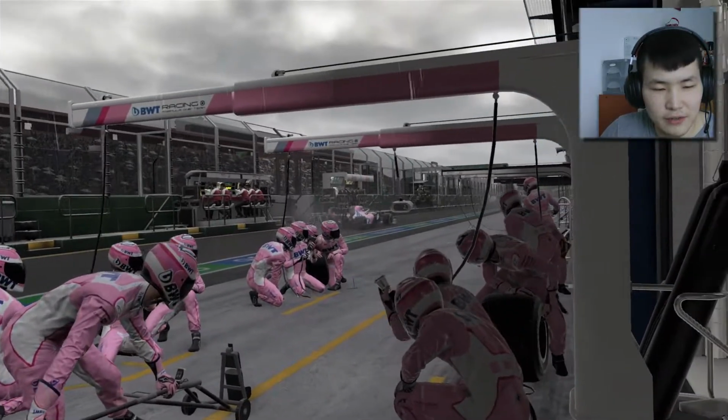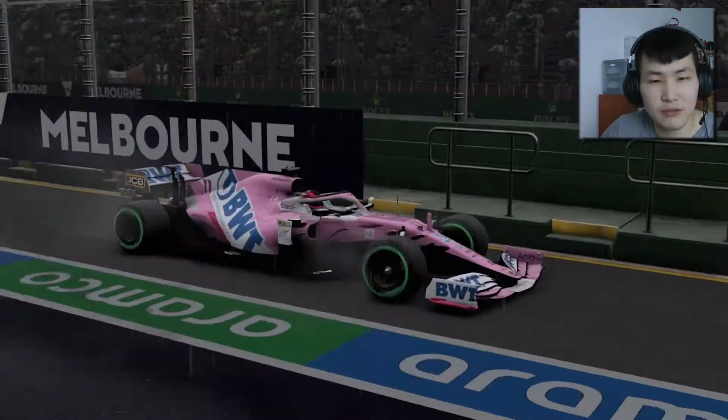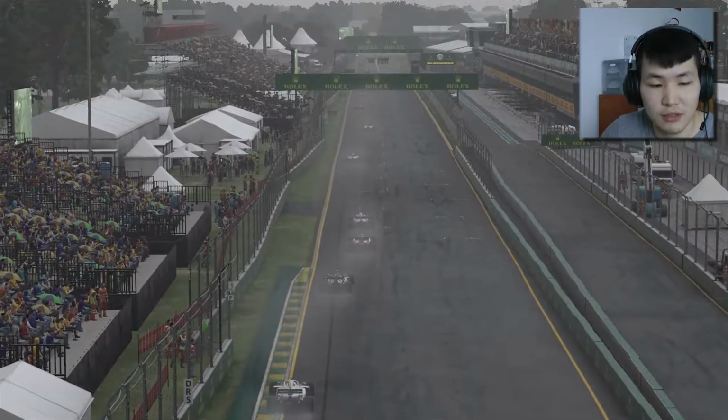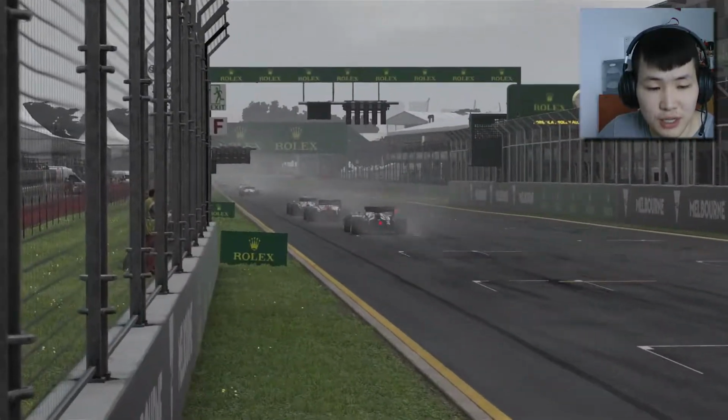But we got a good service from the team, approximately 2.8 seconds if my memory serves correct, so it was quite a successful stop. Of course, the safety car also slows down traffic, so it is a good opportunity to get a new set of wheels.